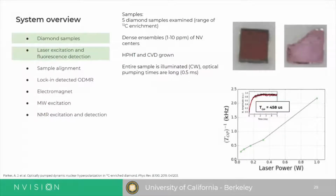The system that we designed is not at all your typical confocal system. In a typical confocal system, you have a microscope objective which squeezes light and gets you as much power on a small spot of diamond as possible. In our case, we wanted to maximize our C13 NMR sensitivity as much as possible. So instead of using any objective, we illuminated the whole sample. We just had a CW laser, expanded the beam to hit the sample, and that means that our optical pumping times are much longer. We have 458 microseconds as one of our max optimal optical pumping times.